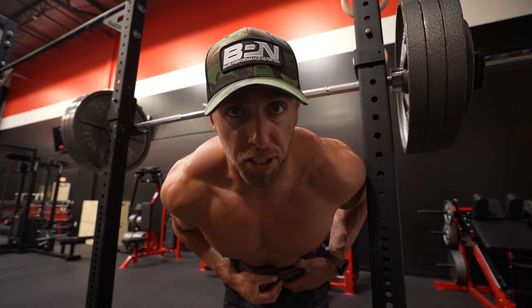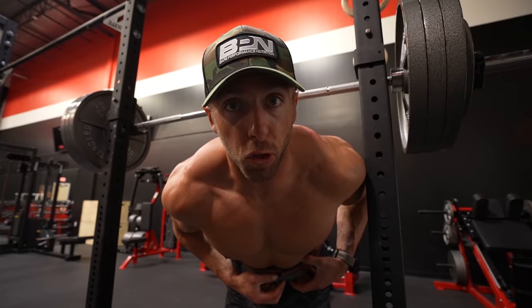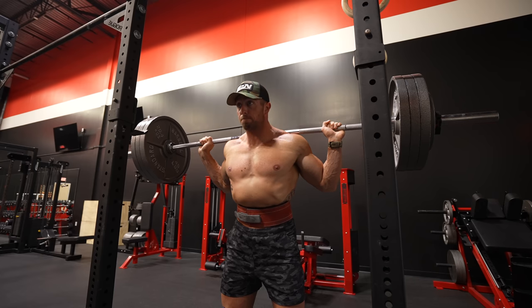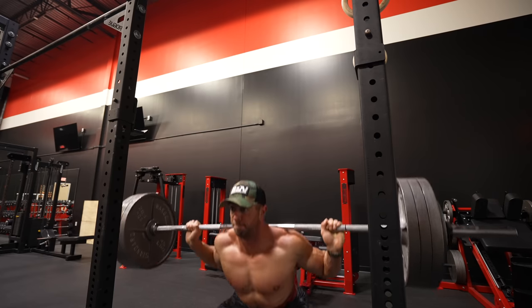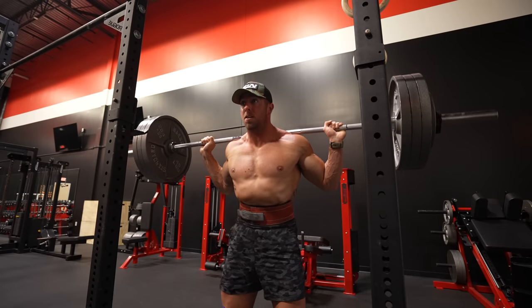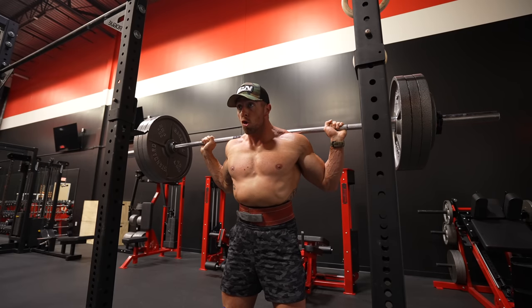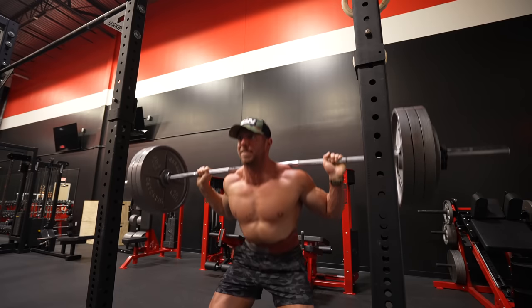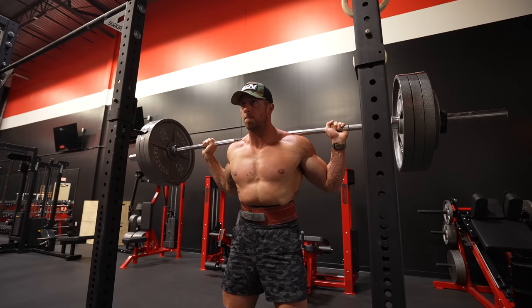365, this will be the top set. Maybe. For 3 reps. One more.